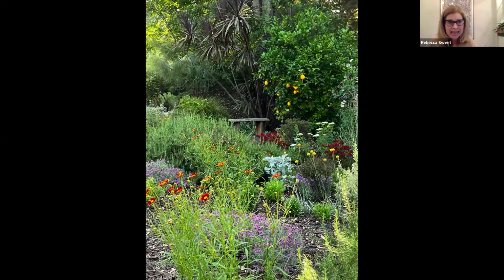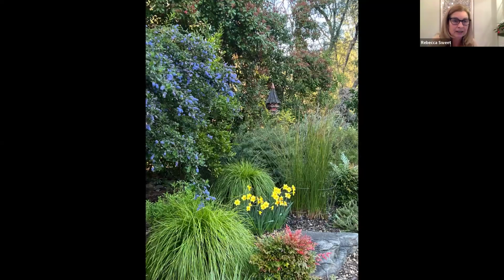This is my garden, and in this particular section you can see it doesn't look like a desert at all. I've got lots of green and some burgundy and dark red mixed in along with the gray plants. It's the same here. That's a tall native ceanothus with the blue flowers. That's a green lomandra evergreen grass, which is really low water. I cannot believe how low water that grass actually is. It really depends on the plants that you choose.